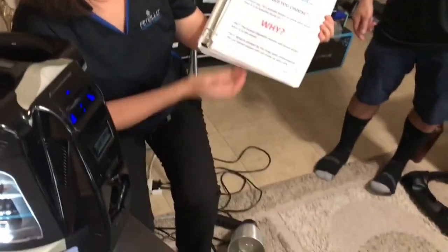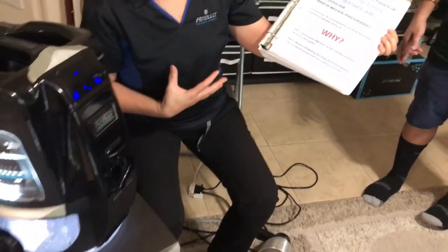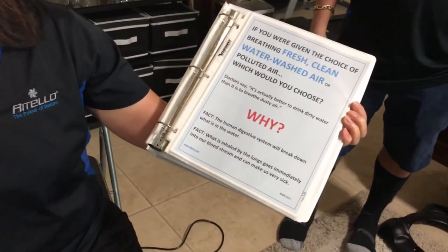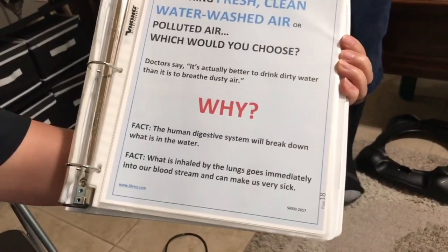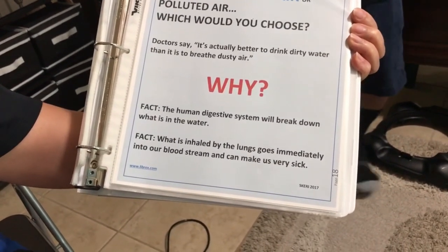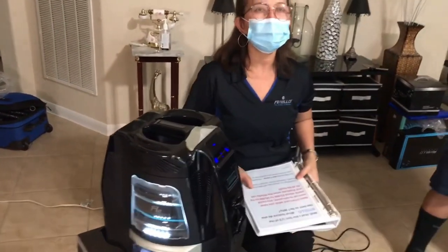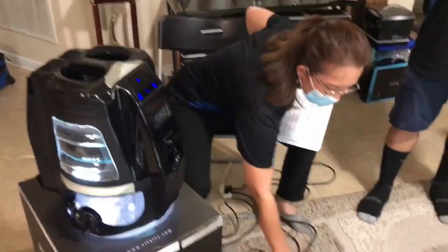The doctor said it's actually better to drink dirty water than it is to breathe dusty air, right? Why? Because the human digestive system will break down what is in the water. But what is inhaled by the lungs goes immediately into our bloodstream and that can make us very sick. We're breathing the air. The problem is if we move, like when we step on our carpet.